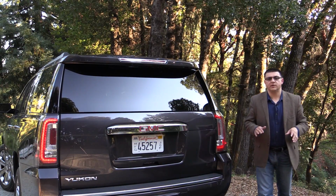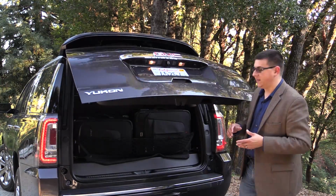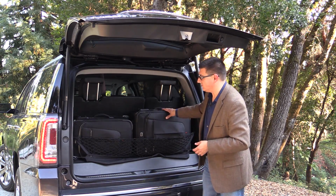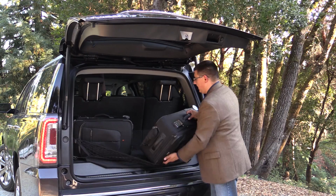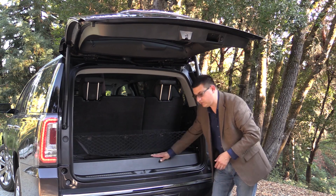When it comes to cargo capacity, full-size SUVs typically lag behind 3-row crossovers. That means that once we open this power tailgate hatch right here, you'll notice I have 2 roller bags right here, and this is about all that will fit right back here in the short wheelbase version. 24-inch roller bag right over here, 26-inch roller bag right over here, and that is pretty much all that will fit back here.